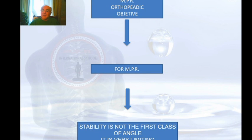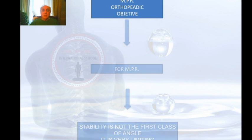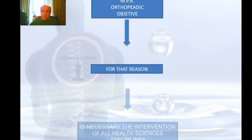For NPR, stability is not the Angle first class. That is very limited. We cannot think today that a third class molar does stability. No, it's a functional occlusion in a good jaw position with the rest of the body and with the muscles of the mouth without problem. This is the balance, not the first class molar. For that reason, the intervention of all health sciences disciplines is necessary.